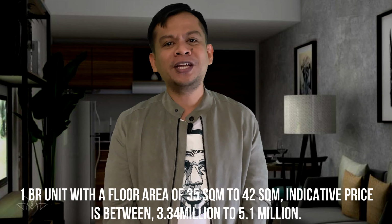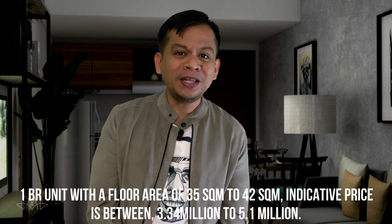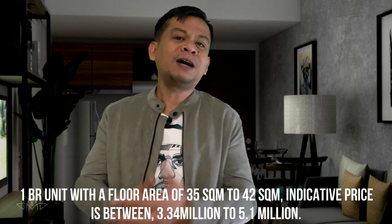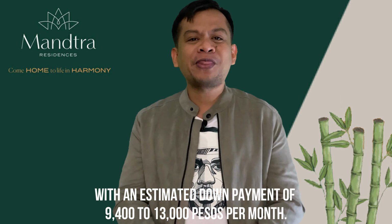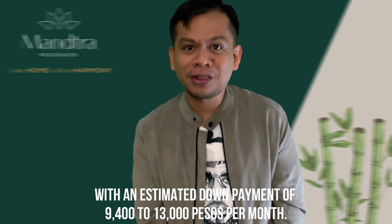Estimated monthly down payment is between 4,900 pesos per month up to 7,700 pesos per month. The one bedroom unit with a floor area of 35 square meters to 42 square meters has an indicative price of between 3.34 million pesos up to 5.1 million pesos, with an estimated monthly down payment of 9,400 pesos to 13,000 pesos per month.